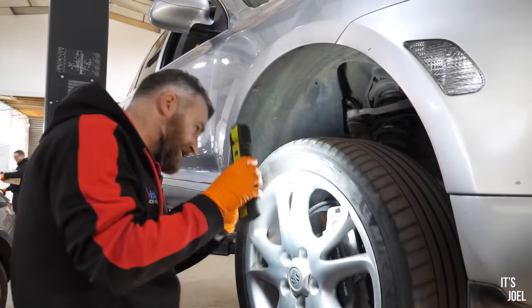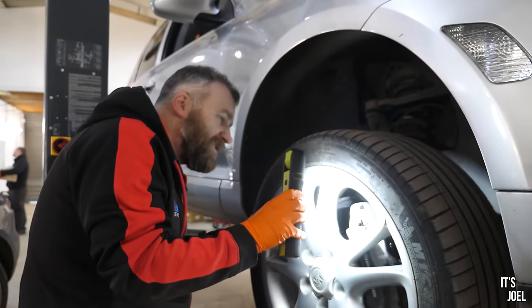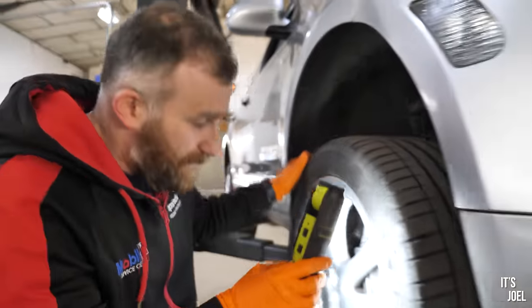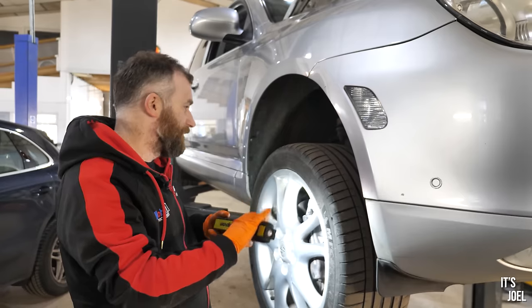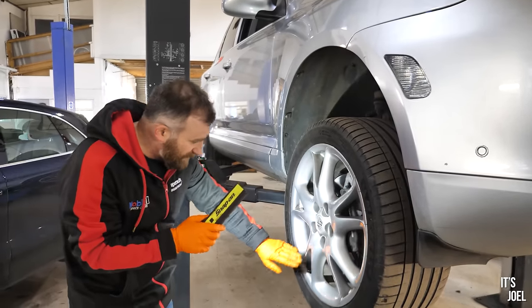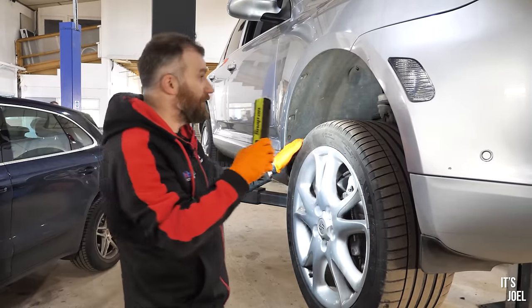pretty good. Discs fine, pads are approximately just not quite half worn, so they're fine. You do have sensors on here, same as most modern cars. So when the pads get low, it'll bring up a light, and then you know you need pads or discs or whatever. Wheels, a little bit scuffed and stuff, but they're not bad condition for the age of the car.